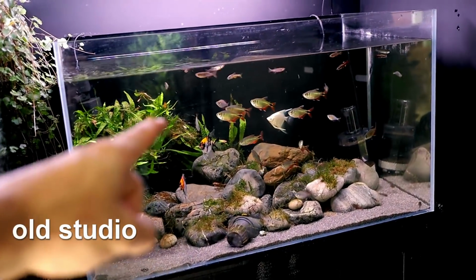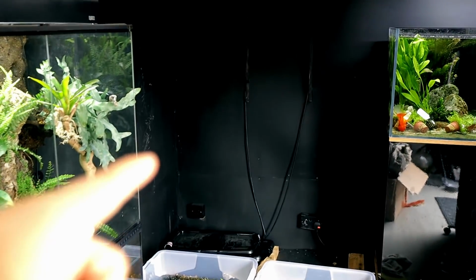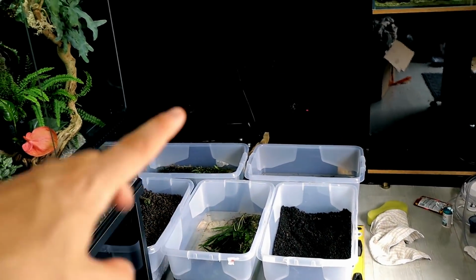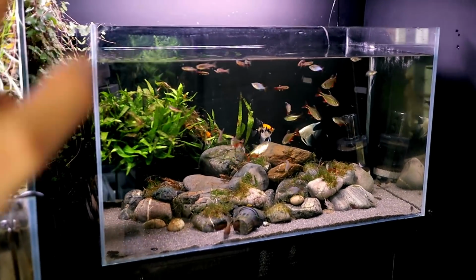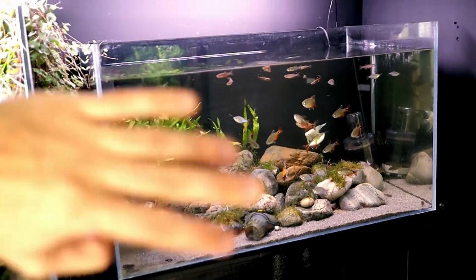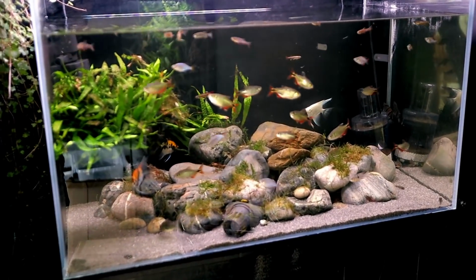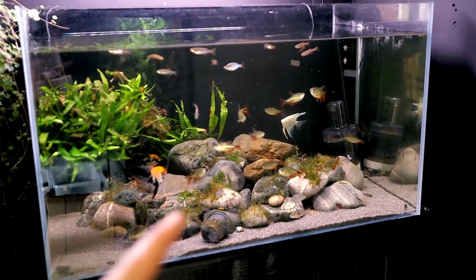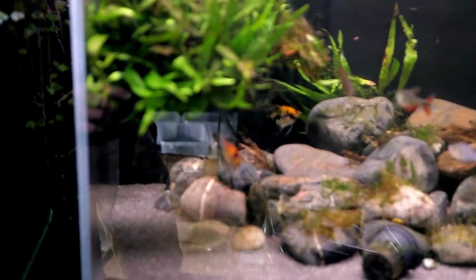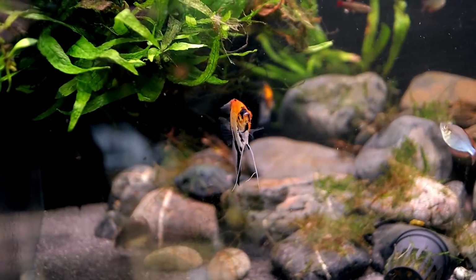So all the fish that you can currently see in this tank used to be in the angelfish aquarium, which is now empty apart from some lights, a load of substrate and plants. The plan was to use this 80 centimeter across, 40 back, 40 height tank as a new scape for the angelfish, but even though they look small in this tank, it's not actually enough territory or space for them because there's so much fighting going on already.